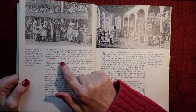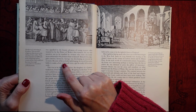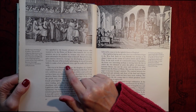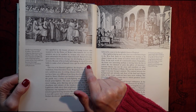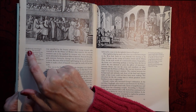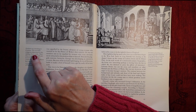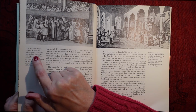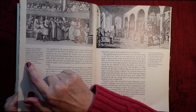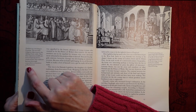Boyish exterior, however, George was developing an interest in women. Because of his secluded upbringing, he was all the more liable to make a fool of himself over a girl he fell in love with. Now, at the top here we have Quakers at a meeting in London. The sect had religious objections to the taking of any oaths. They thus experienced difficulties in testifying before courts of law and could not become borough councillors or members of Parliament.